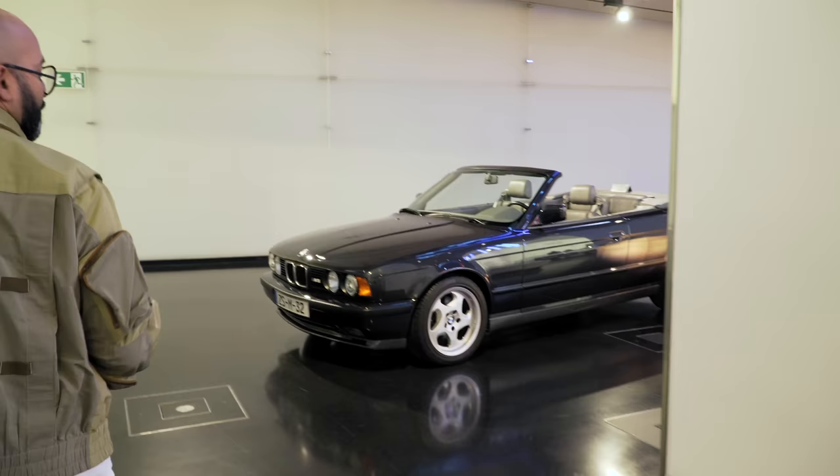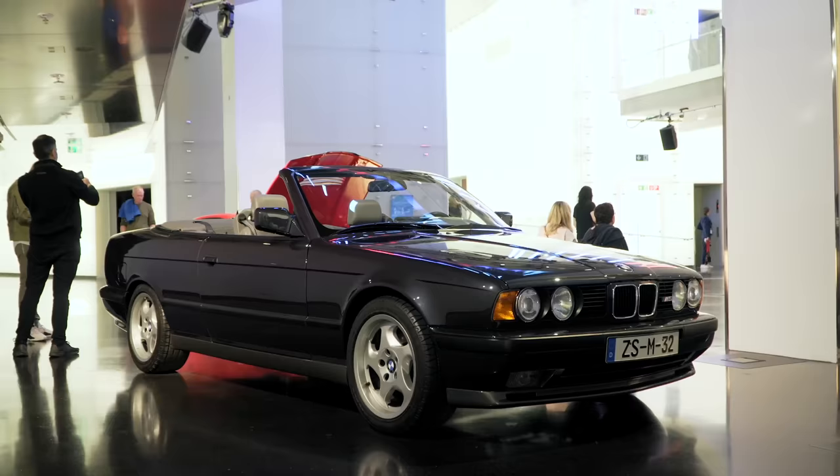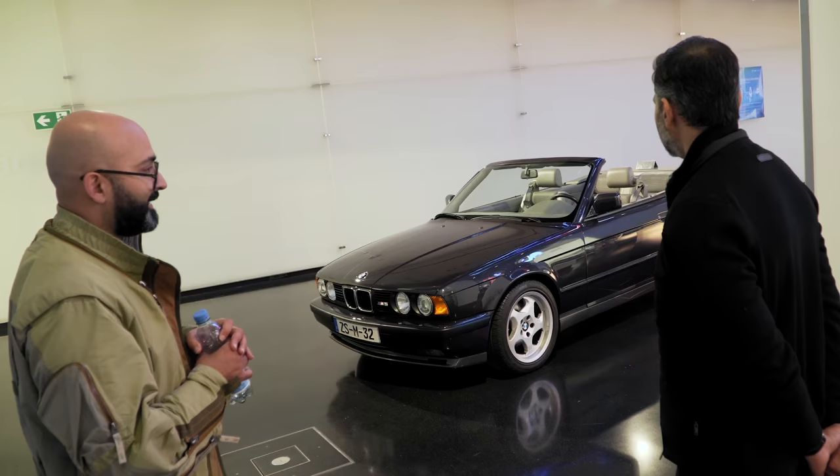So let's have a look. Got the E34 M5 Cabriolet over here, which works so well as a convertible. Straight lines, almost a wedge shape, isn't it? Yeah, because I think the belt line follows all the way through in a straight line, it just looks really good. They never built it, but that would have been a competitor to the Mercedes E-Class convertible at the time.